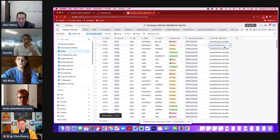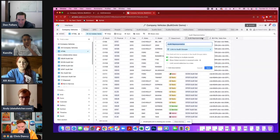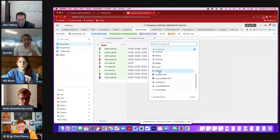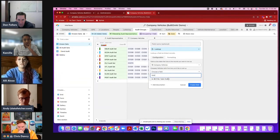And now what I do next is all dependent upon how I want my table structured. I could roll this up to each individual location and then up to the audit set, but I won't get into the intricacies of the linking relationships here. But you can get really, really fancy with this stuff. So if I go now to my audit groups table, which is where this linked record is going to, I'm just going to add a rollup field. Actually, I'll show you a lookup field first quickly just to show what that looks like.